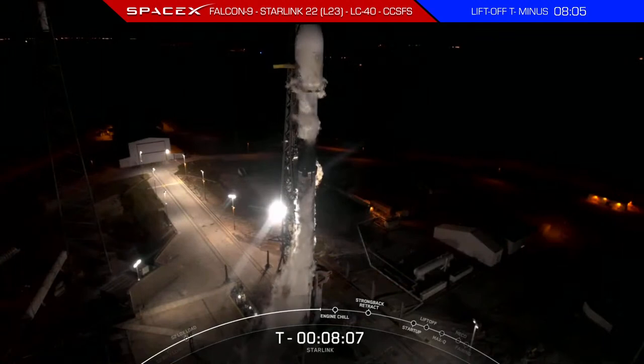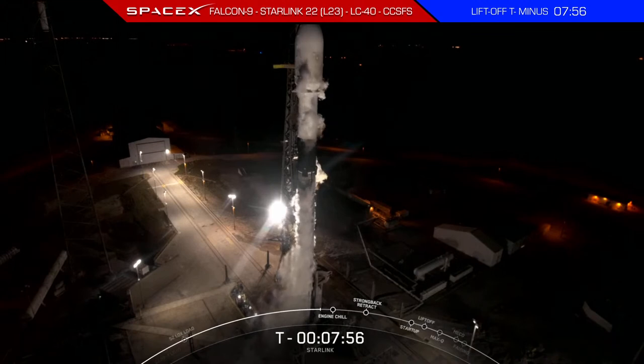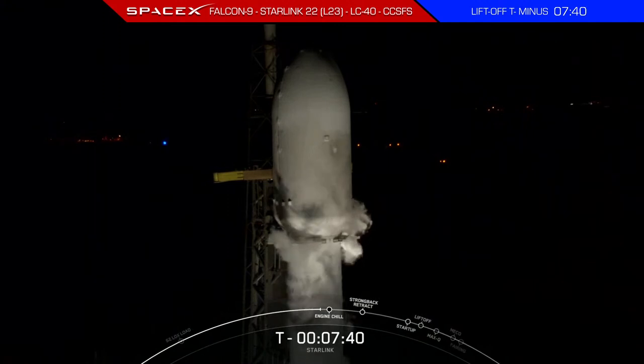And on top of the first stage is the black carbon fiber interstage. And then on top of that is the Falcon 9 second stage, which has a single Merlin vacuum or MVAC engine. Once the first and second stages separate about 2.5 minutes into the mission, the MVAC engine will ignite and carry the Starlink satellites into an elliptical orbit around the Earth. And at the top of the rocket, you'll notice a large nose cone. That's where the stack of Starlink satellites are safely enclosed.